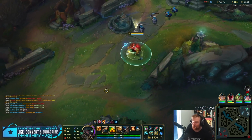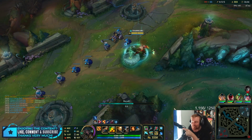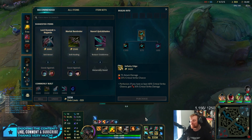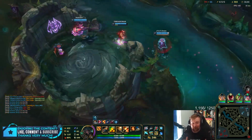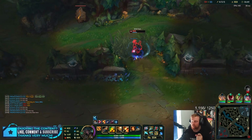I have enough gold right now to fully outright buy it, and I think I finally noticed there. I'm like, oh, what the hell? I sell Corrupting. I get it. I'm so much stronger right now. I'm not even kidding. I am so much stronger. That, I would admit, was a dumb mistake.